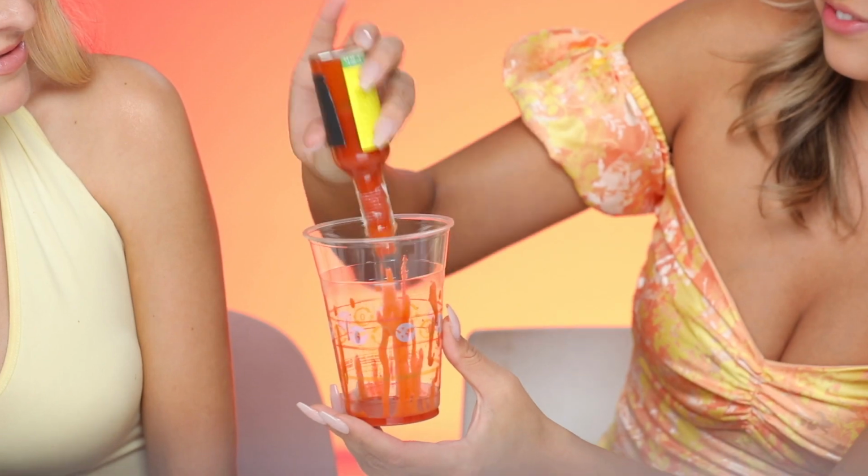Okay, round 2 because it wasn't coming out. So, we're gonna do it like this. But some of it is gonna, oh, now it's coming out though. Oh no, it's really coming out. What? This is what half the bottle is? That is a scam right there. Oh my God.